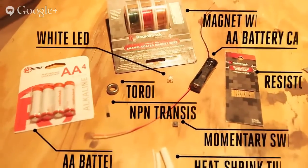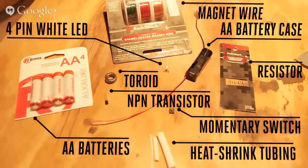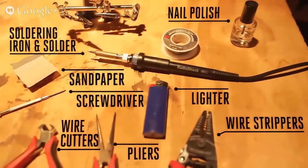You will need the following parts to build this project, many of which can be picked up at your local Radio Shack, and others you may already have in your stash of components. You'll also need these very basic tools for assembling the circuit.